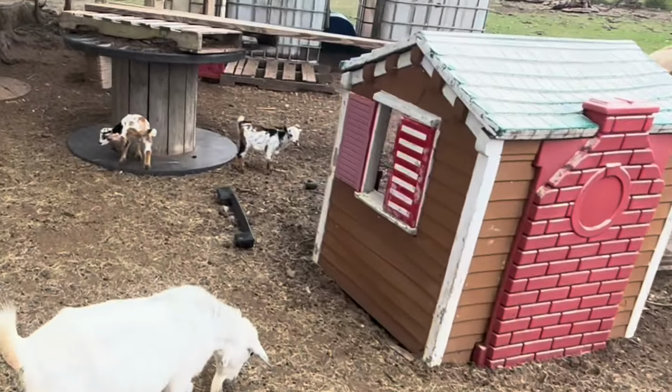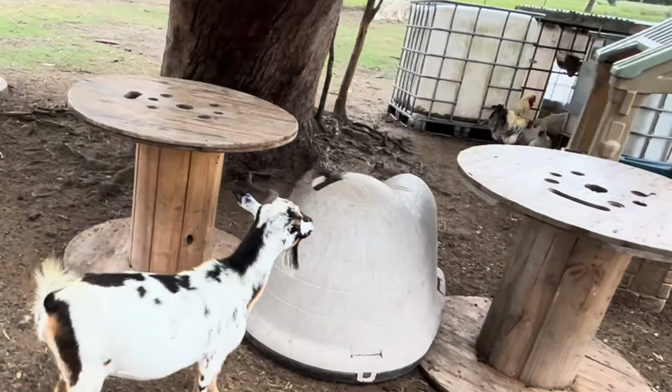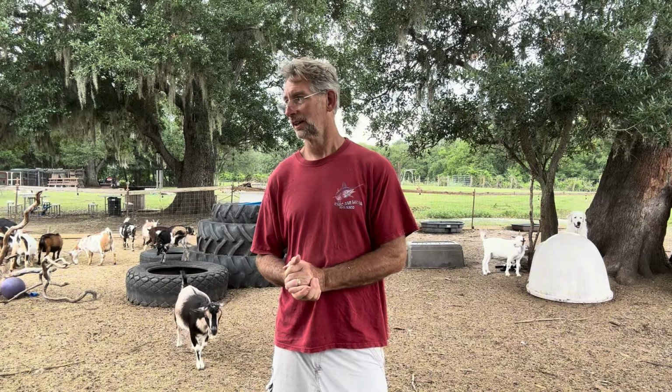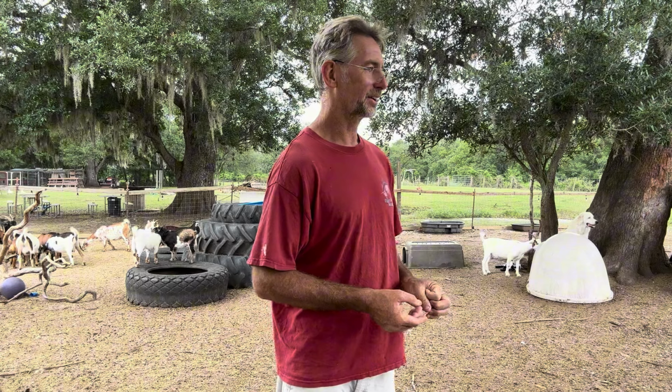Repurposing. Finding inexpensive ways to create goat shelters. So, hopefully, we gave you some ideas. There's lots of different things out there. Time and money is the biggest thing for me when I'm creating shelters. My wife just keeps buying animals and I just keep getting stuck trying to come up with ways to house these animals and to keep them safe. So here, just a bunch of cheap ideas that I've used for housing.